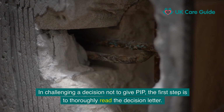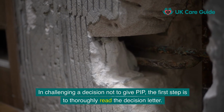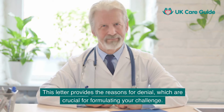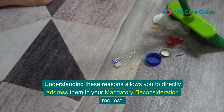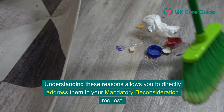In challenging a decision not to give PIP, the first step is to thoroughly read the decision letter. This letter provides the reasons for denial, which are crucial for formulating your challenge. Understanding these reasons allows you to directly address them in your mandatory reconsideration request.